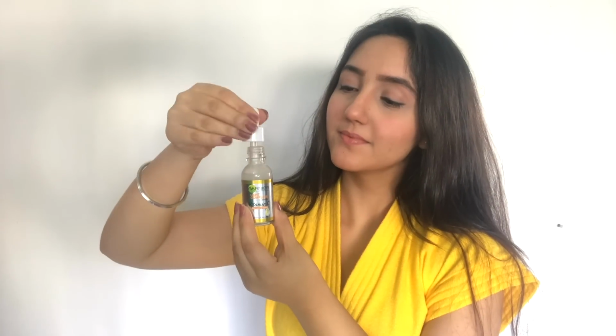Guys, so to apply this product, I usually cleanse my face with Garnier micellar water. Then I take like 3 to 4 drops of this serum in my palm and then apply it on my face in tapping motions. Make sure if you want the best results, you don't apply too much pressure. Did you see how easily the product got absorbed into my skin, leaving my skin glowing, youthful and hydrated?